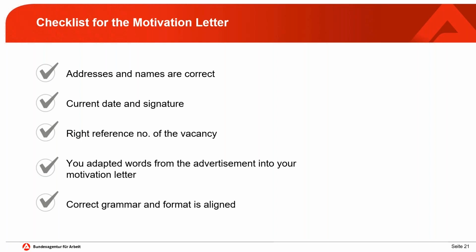Add the current date and signature, and make sure you add the reference number and that it's the right reference number. Because companies are using more and more automatic screening programs, so they will filter the applications, so make sure the reference number is right.